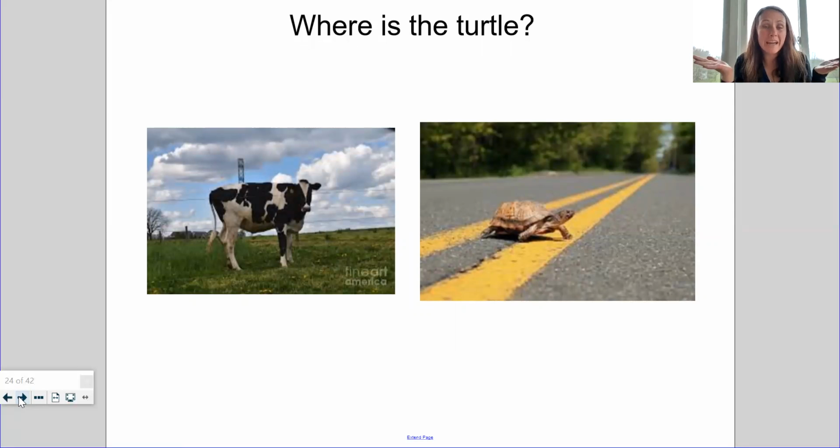Uh-oh, where is the turtle? Do you see him? He's walking. Where is he walking? Is he walking in the grass or is he on the road? Where is the turtle? If you said on the road, you're right. The turtle is on the road.